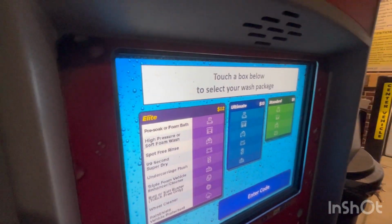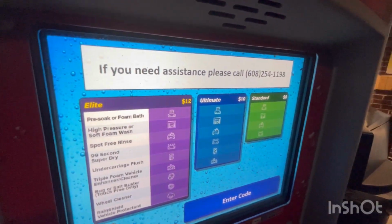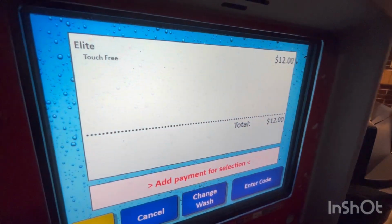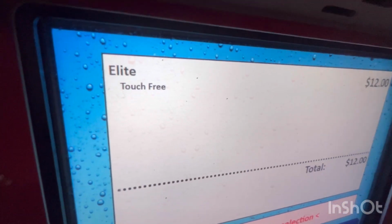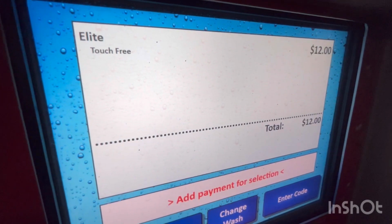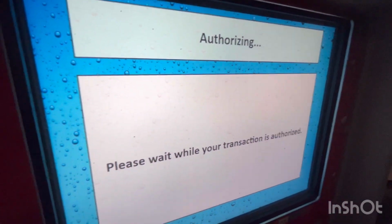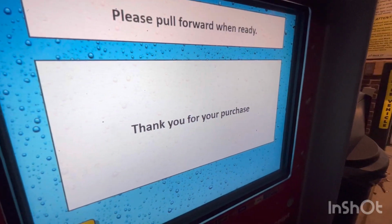Alrighty, time to pay. Please insert your payment. If you guys decide to come here, don't use the card that doesn't work, because it does not work. Sorry, the computer can't read your card. Be sure you're swiping it as shown on the dot. Please insert your payment now. Wait just a second while your transaction is being processed. Super, thank you. Now, please pull forward slowly.